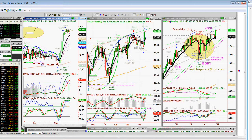We don't know if it's that quick. It could even be a recycle in the monthly. If it does that in the monthly, that is extremely powerful. Look at this, almost recycled there. That was very powerful. So all I can say is, yes, I think we're going to rally.